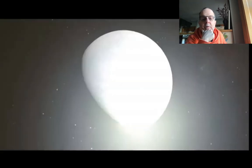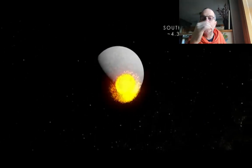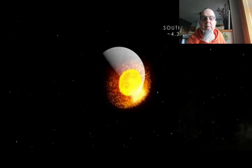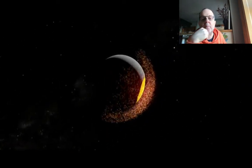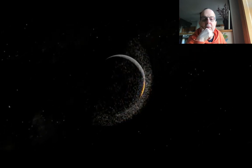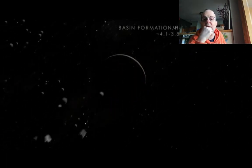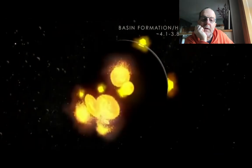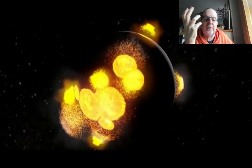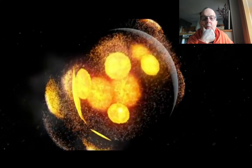And then a huge collision, we think, one of the earlier ones, which forms what's called the Aitken Basin near the South Pole. So that's soon after the moon has solidified some kind of external crust. You can see the ejecta, and then heavy bombardment for, it looks like they're thinking 300 million years. And this is going to form on the near side the Maria that we then are familiar with now.